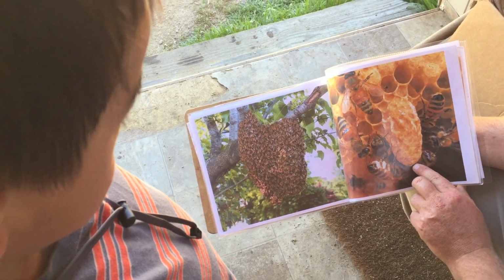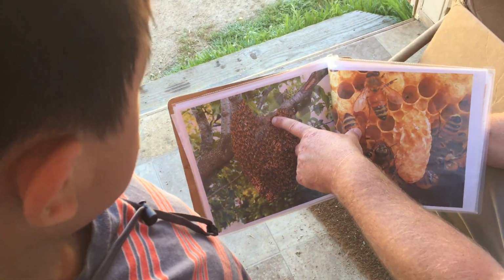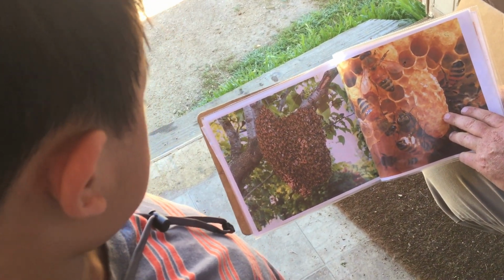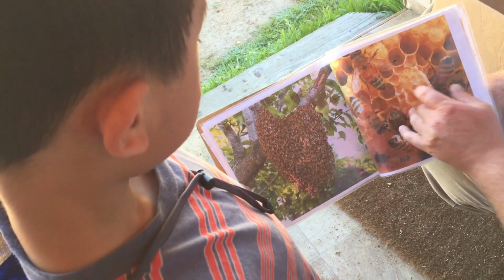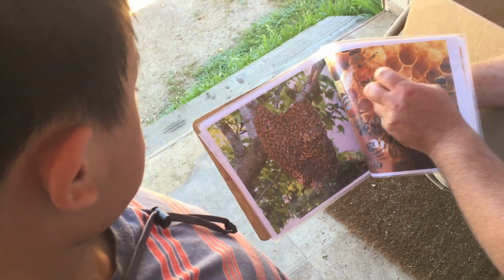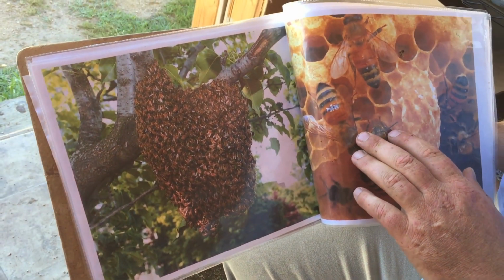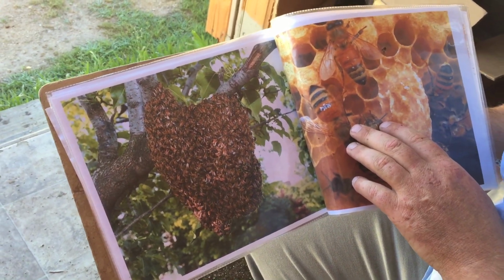This one's about to hatch. Once it hatches, the old queen is going to fly off, land on a branch, and it'll look like that. That's a swarm. So I caught one of those today, right here at the ranch. Yep, I caught a swarm of bees like that. Pretty much what you have to do is get those bees to go into a box, and then you transfer that box into a beehive, and then you're good.